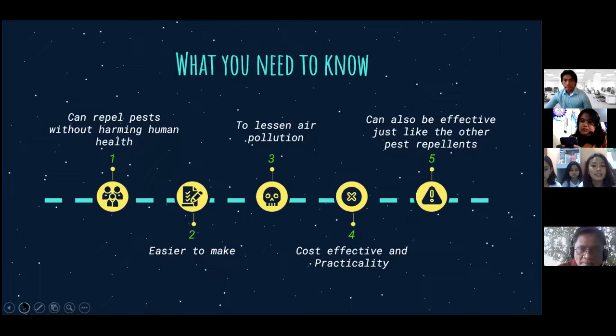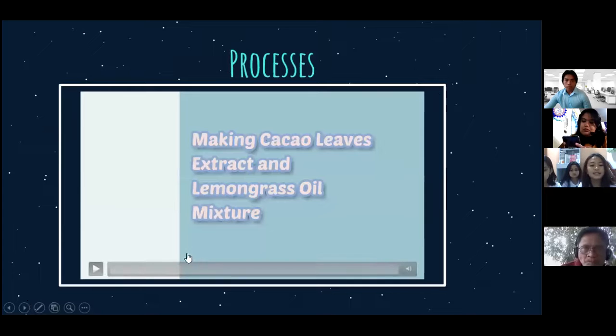Third, to lessen air pollution. Fourth, helping a person to be practical and cost-effective. And fifth, just like what I said, it can also act like the pest repellent sold in markets. All in all, it is to create an organic pest repellent. Here is a video to show you the processes in making this solution.